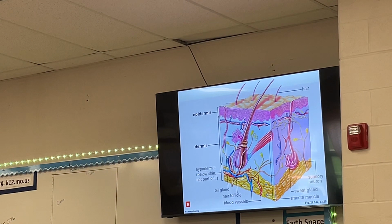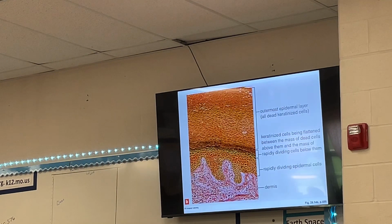So here's a picture of what skin looks like. You don't need to know all the parts. We'll get into this a lot more if you decide to take anatomy. So this is what it looks like under a microscope, pretty cool. All of this is the dermis down here. And then this is the epidermis up here. So this is all those flattened layers of stratified squamous. This is the dead layers of the skin. And this down here is the live layers of skin. So this is all alive.